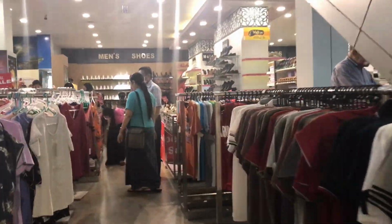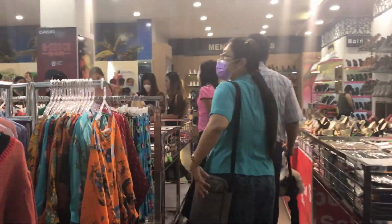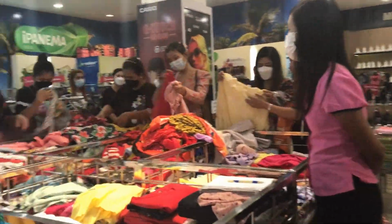You can get various types of t-shirts at an affordable price. People are choosing their clothing at an affordable price. Some ladies are choosing their clothing.